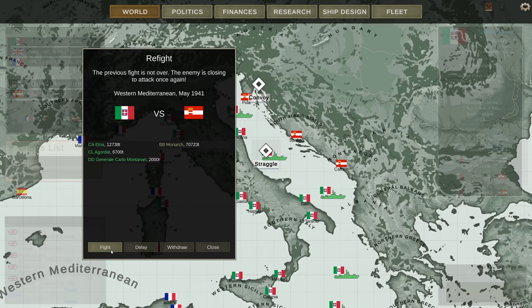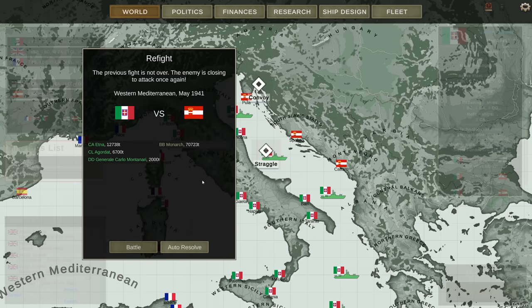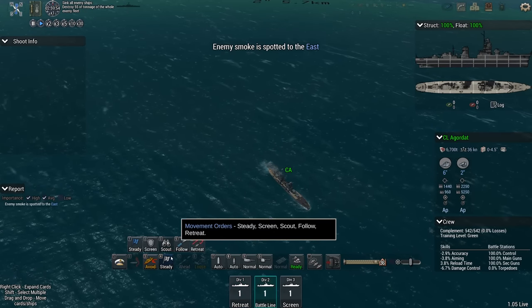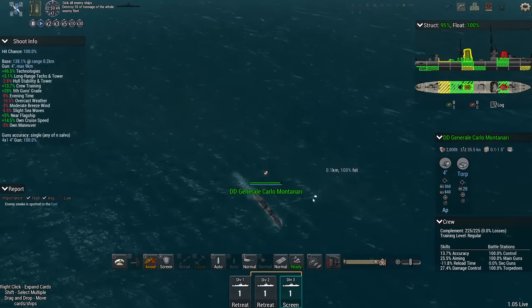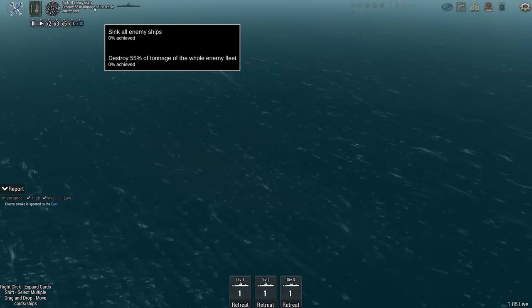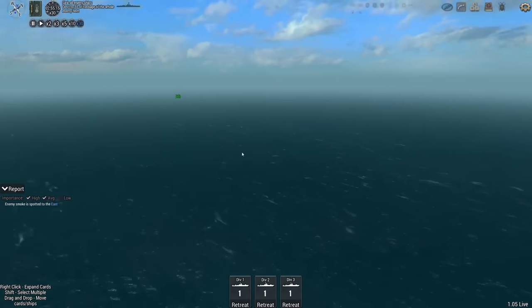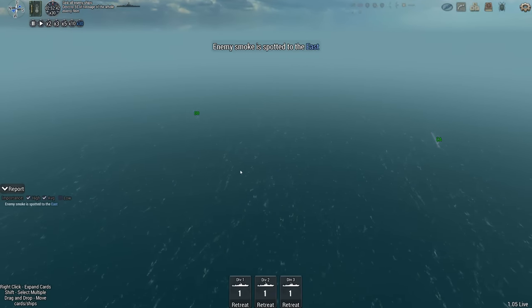Refight. Rather not. Not with my current poor condition. Battle. I'm going to try and get away. Away, away, away. I don't want this fight. Not with these ships. Especially considering that my destroyer has already been damaged. I'm not sure exactly when it lost its second turret, but I don't believe that was anytime soon. Destroy 55% of tonnage of the whole enemy fleet, consisting of one battleship. So essentially destroy the battleship.